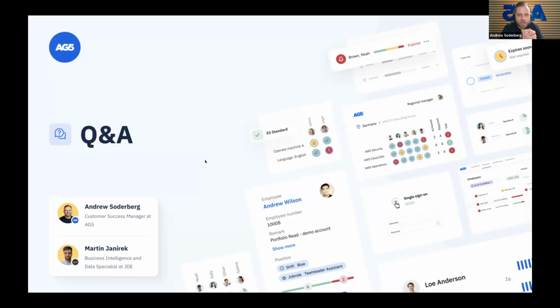And can we use an API? Yes, we do have API access to our database, our data lake. Obviously, secure access. We have a REST API, and if you're an enterprise customer, we can provide you an API key, and then you can use that with Power BI or Tableau to create dashboards. Martin himself has done that for JDE.